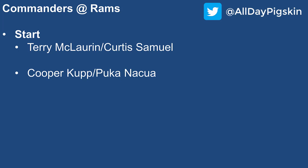Then Commanders at the Rams. I'll start Terry McLaurin. I'll start Curtis Samuel for Washington. I'll start Cooper Kupp and Puka Nacua for the Rams. Definitely have more faith in the Rams combo. I think both these guys are high-end wide receiver twos, low-end wide receiver one for one of them.